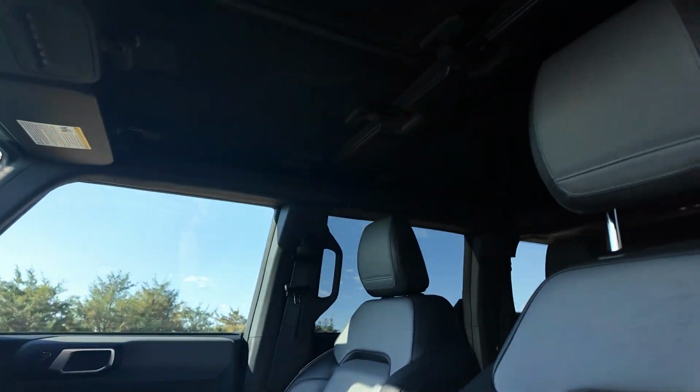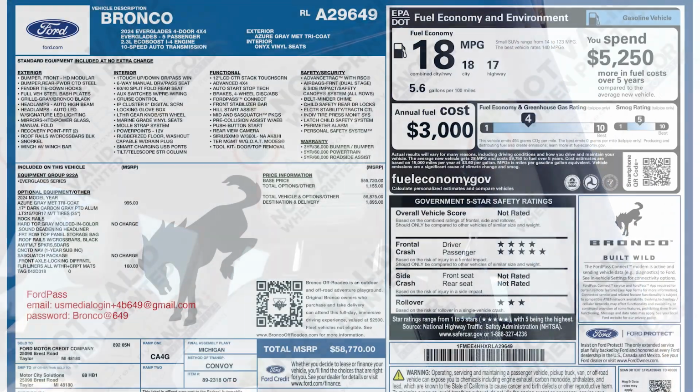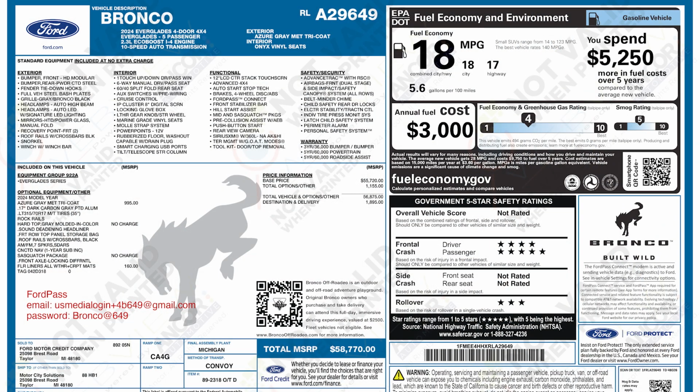That is what you have in this Ford Bronco walking around. This one is $58,770 all in. And I think that's pretty incredible.